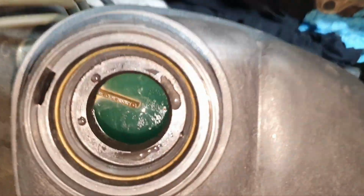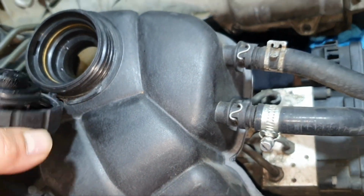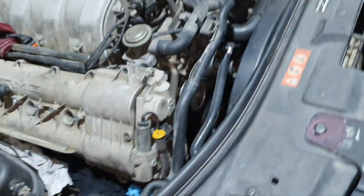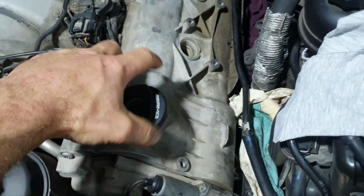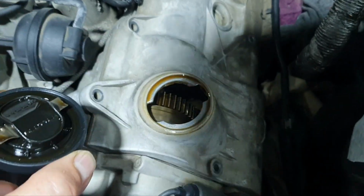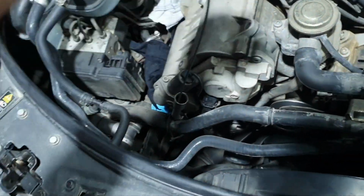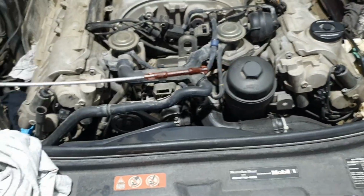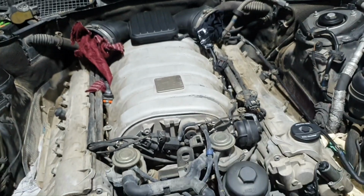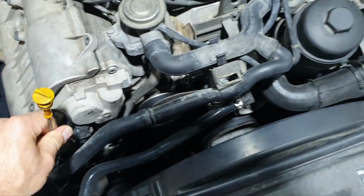That's not a good sign. There is a trace of oil inside. That's not a good sign at all. You can barely see a trace of coolant there. Oil level, is it okay or is it filled up by itself? Let's have a look. Dipstick. Clean, all right. It's a little bit broken. It's not in the best shape. Let's put it inside and have a look.